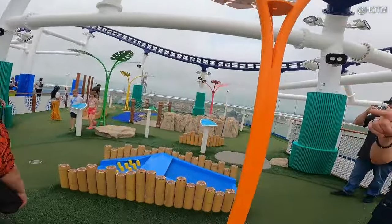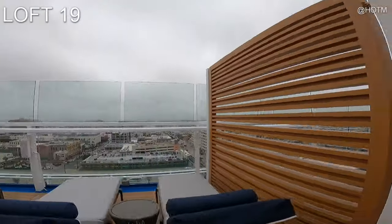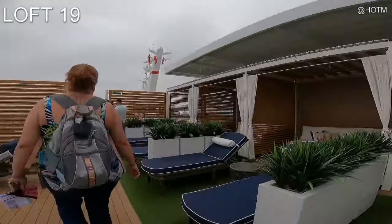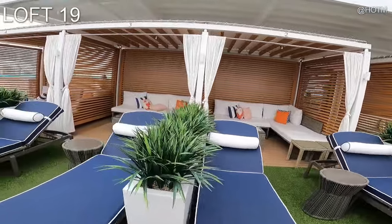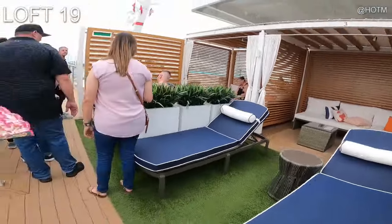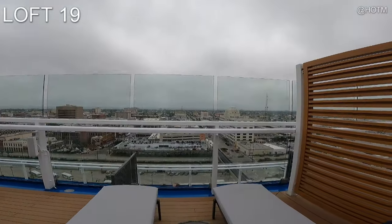Let's take a group shot here if we can, right? Sure. Try it. Get a shot. Beautiful. XL suite is up here for free, but they don't get it. Wait, I do. Nice view.